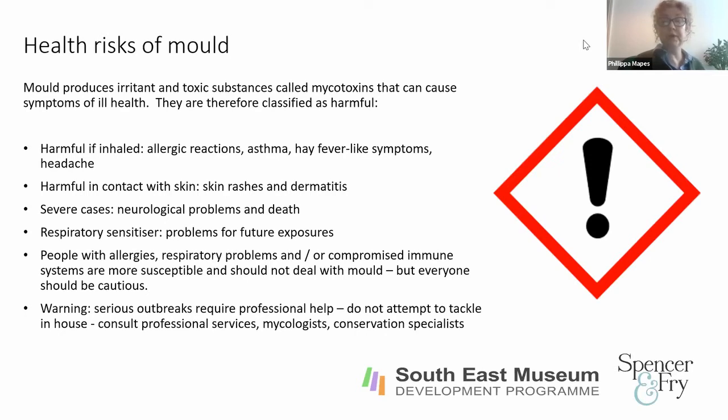There is the harmful sign that you need to be aware of for your signage that is particular to mould. We can term mould a health hazard as moulds produce irritant and toxic substances called mycotoxins, and these cause symptoms of ill health or allergic reactions. So typical examples of that would be asthma, hay fever-like symptoms, sneezing, runny nose. And we can also develop rashes and dermatitis from skin contact. In severe cases, neurological problems can develop and can be really quite serious.